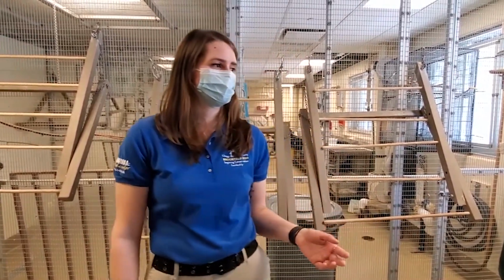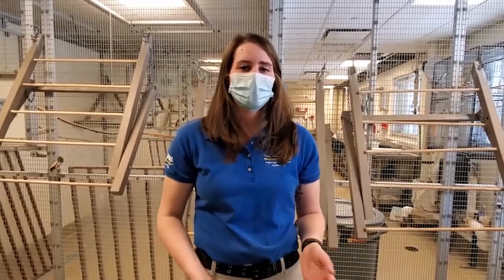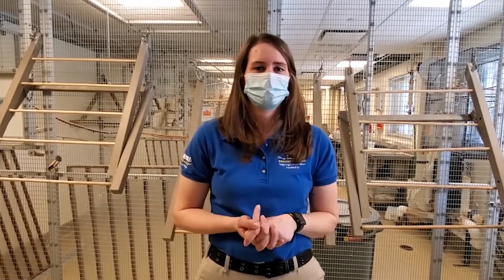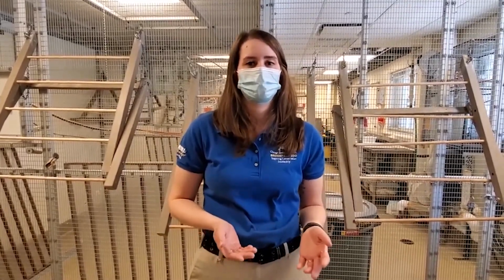Today, we're in our parakeet aviary, where we're learning about some really cool birds. Parakeets are also known as budgerigars, and they're a small member of the parrot family. You may be familiar with them from your visits here to the zoo, where you get up close and personal with them by feeding them on seed sticks. So today we're going to go a little behind the scenes and show you how we take care of our flock of over 500 birds.